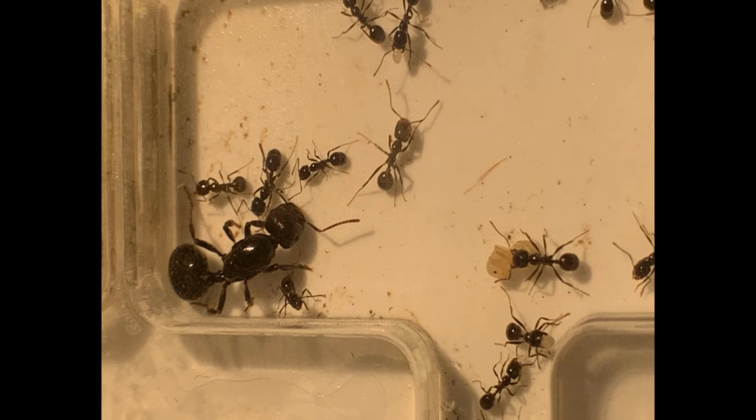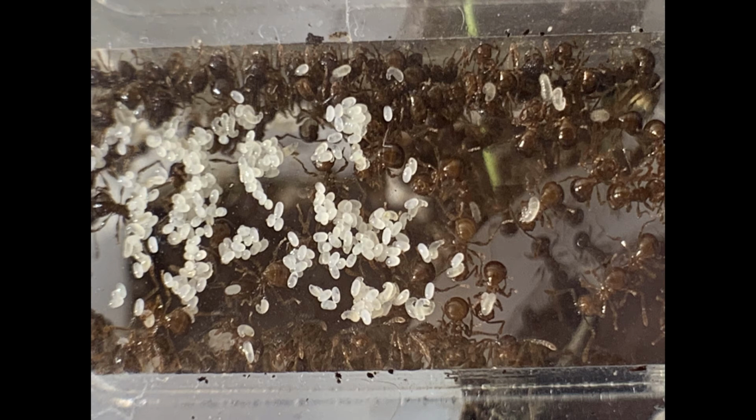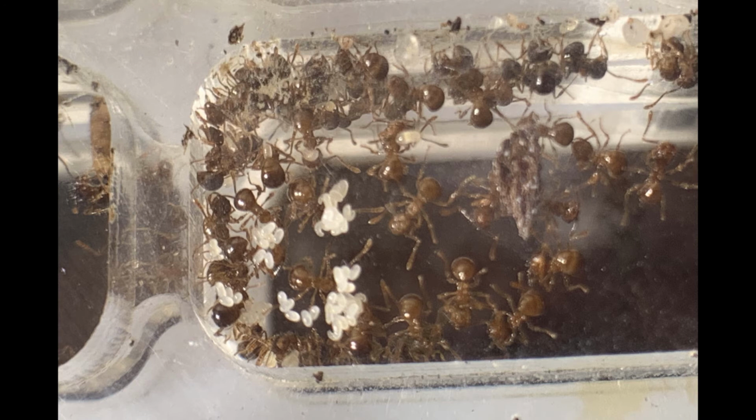Alright, now, one very big update. My Pristomyrmex pungens, which last time you saw them, they were very new in my collection and they had no brood at all. Now they have a ginormous pile of eggs and larvae. And this picture is from a week ago as well. Since then, there's been no further development, just more eggs and some eggs turning into larvae. I have not seen any pupae yet, I think.